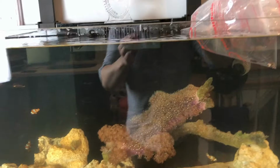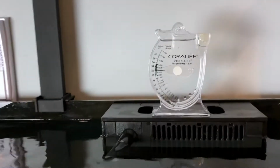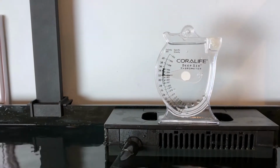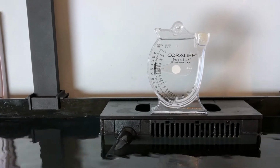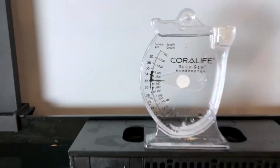So it's been 20 minutes since I left the bags floating there. Also I leave my hydrometer up here, so I measure the water pretty constantly just to make sure that the level is good for the coral. So right now it's at 1.024.